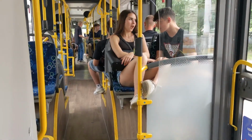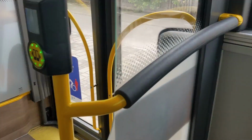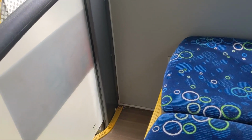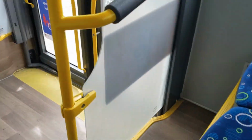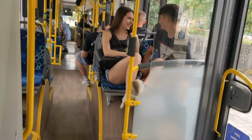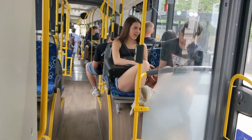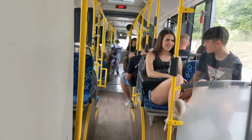Oh, and something I forgot to mention are the seats. Actually, surprisingly, the seats are back to being a little more comfortable. You can kind of squish them a bit. They're a bit softer than the ones on the middle-aged buses. So I guess this is a positive thing.